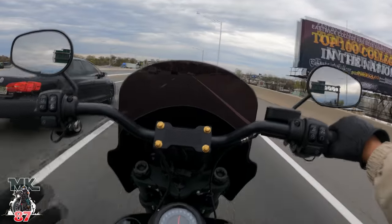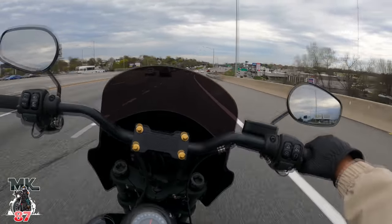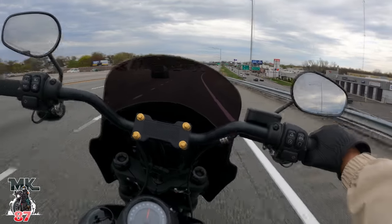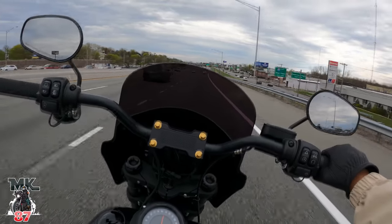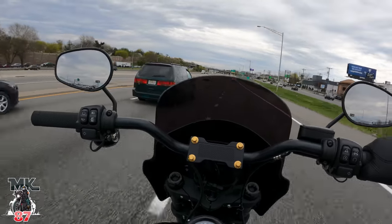But let me tell you, man, the bike looks phenomenal in person. You have no idea. At first, I really liked it when they first came out with the design and the launch and everything. I was like, wow, it's really cool. But seeing it in person, it's just something else, man. It looks really, really good.